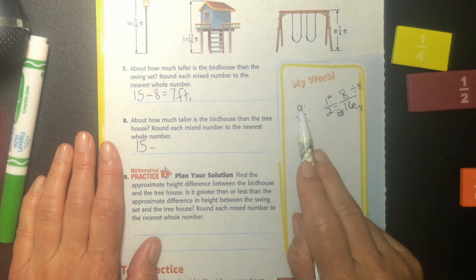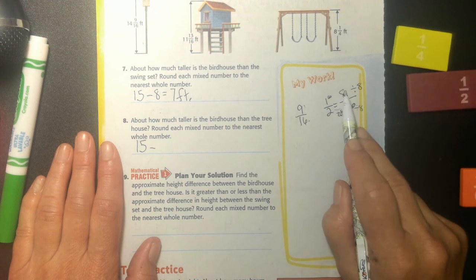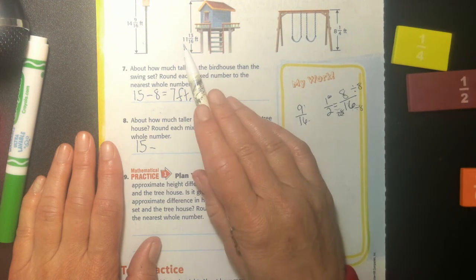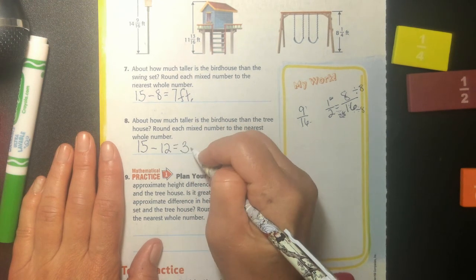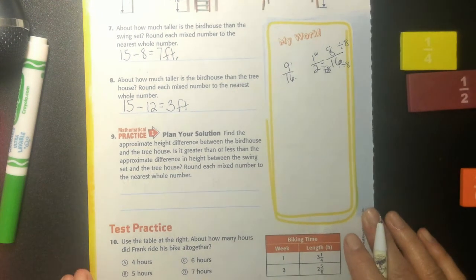Well, I know 8 out of 16 was my half. So 13 out of 16 is bigger. So instead of taking away 11, I'm going to add to the next number, which would be 12. 11 take away 12 is 3 feet. So it is 3 feet taller than the birdhouse.